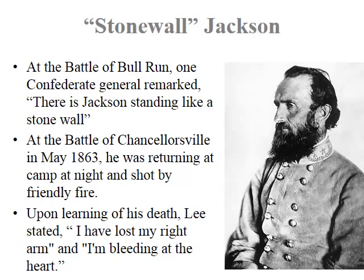And at night, Stonewall Jackson is returning to camp, and it's dark, and there's a mix-up of who said they're friendly, or the sentries at the camp thought they may be being attacked, and so they just start shooting, and they end up shooting Stonewall Jackson. They cut off his arm. He gets sicker and sicker and ends up dying of pneumonia a few days later. Upon learning of his death, Robert E. Lee states, "I have lost my right arm and I am bleeding at the heart," when he's talking about Jackson. So it goes to show you how much Stonewall Jackson meant to Robert E. Lee.